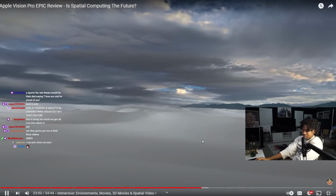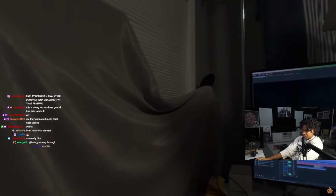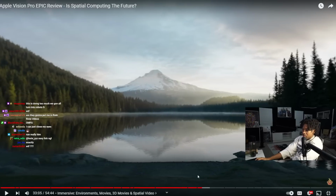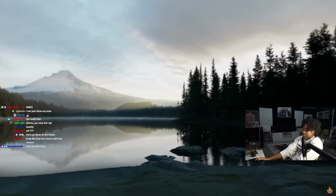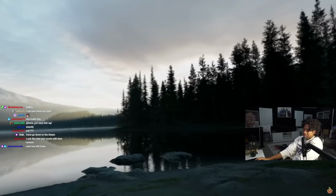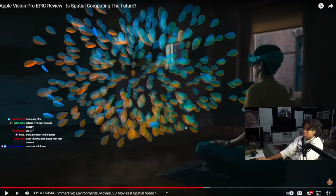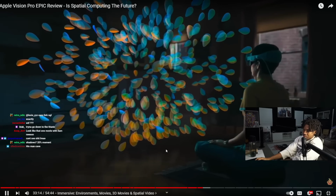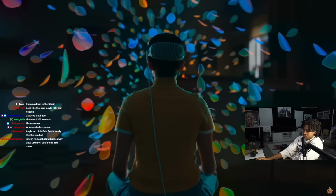This cool sand area. You have Mount Hood, and they have daytime versions and nighttime versions. The weather can change as well in here. But they really transport you to different locations. You even have something like the meditation app where you feel like you're in a different world.